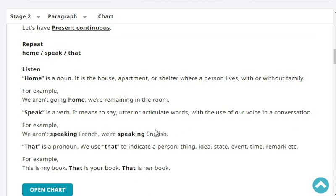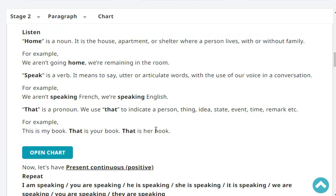Speak is a verb. It means to say, utter, or articulate words with the use of our voice in a conversation. For example, we aren't speaking French. We are speaking English. That is a pronoun. We use the word that to indicate a person, thing, idea, state, event, time, remark, etc. For example, this is my book, and that is your book. That is her book. Okay, very good.